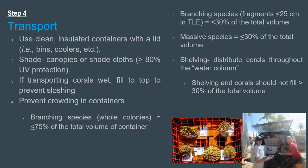as this will also help maintain water temperature. If transporting corals in water, fill containers to the top to prevent the corals from sloshing around and creating abrasions on the corals. We've even used bubble wrap to make little bumpers between colonies, but make sure to not damage fragile tissues by tightly wrapping the individual corals. Prevent crowding in containers unless the transport is very short, such as less than 1 hour.